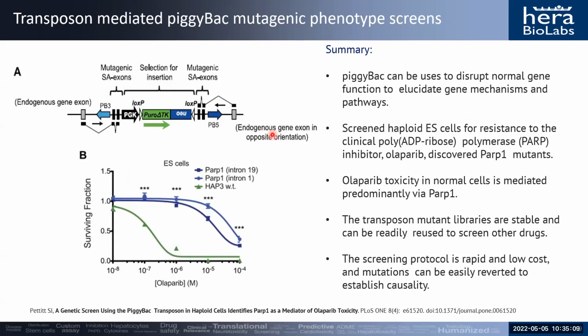indel screening as well. So what you do is you transfect a large number of cells and look for basically what genes of interest have been disrupted by integrating the transposon itself.